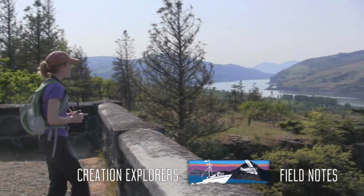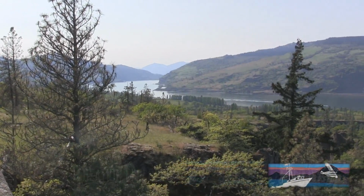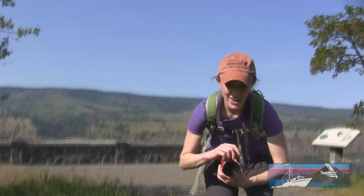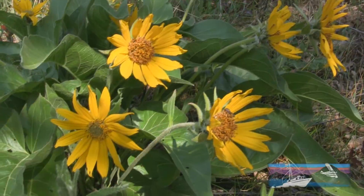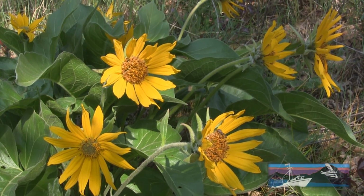We're here at the Memaloose Overlook and we're going to hike out on the trail and look at some wildflowers today. It's a lovely day in the Columbia River Gorge. All right, here's some arrowleaf balsamroot. This stuff is all over in the gorge this time of the year.